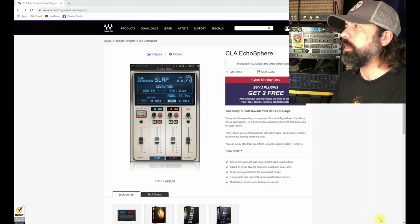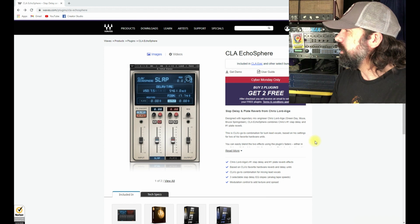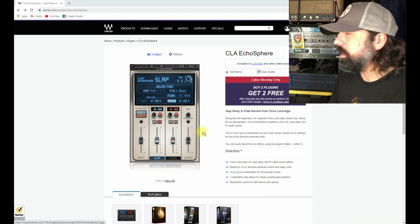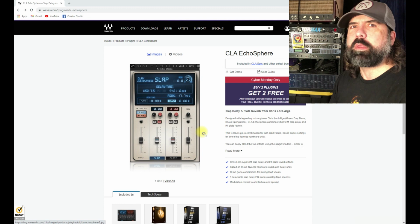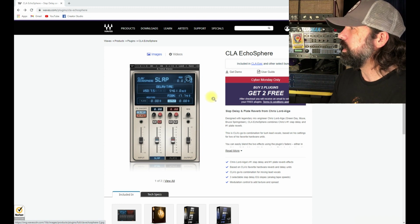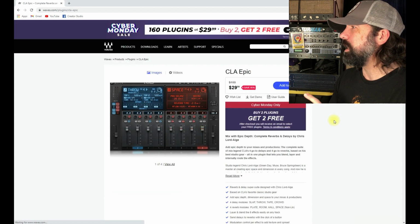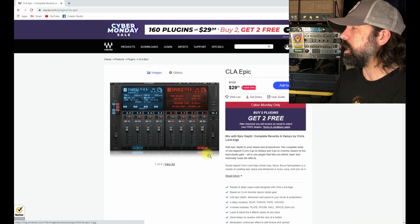I got this plug-in for free on Black Friday. Waves was giving away the CLA Echosphere. It's a one slap delay and a plate reverb built into this plug-in. I got it on Friday. I've been messing with it on my new track. So I'm going to run through some of the presets in it and give you a little listen. So they did this for free, and then they released the CLA Epic, which is the big version. So that's got 4 delay modules, 4 reverb modules in it.